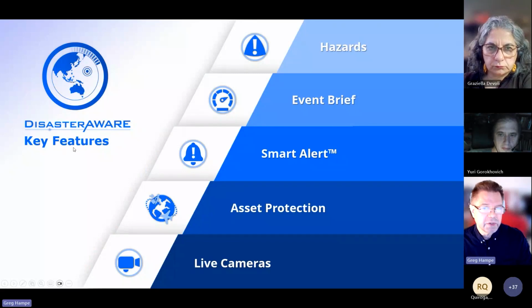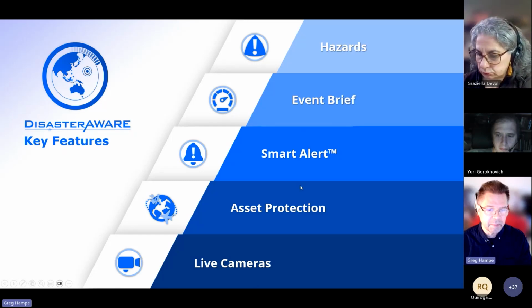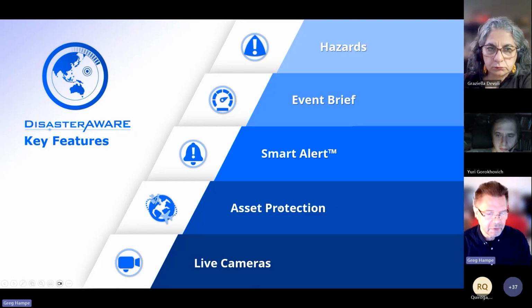Our main system is disaster aware. It shows hazards. We have some products that it also produces, including Event Brief. We have a smart alerting capability so that users of our system can be alerted for areas or hazard types that they care about most. Some capabilities now with some of our systems include asset protection and cameras that are displayed where available.